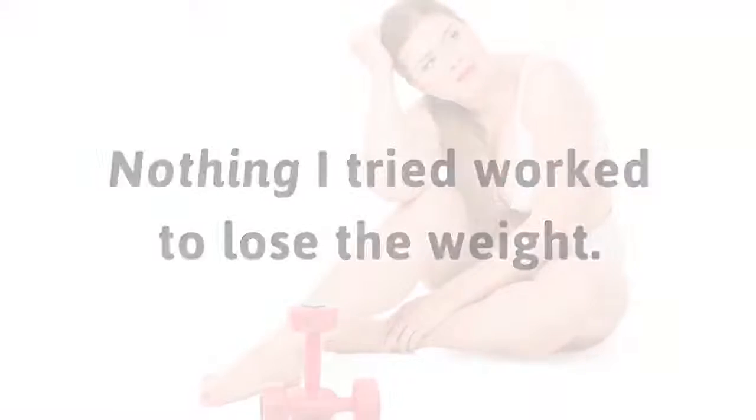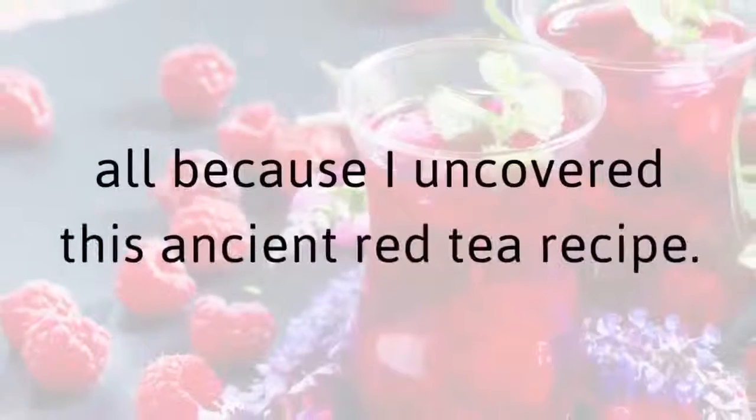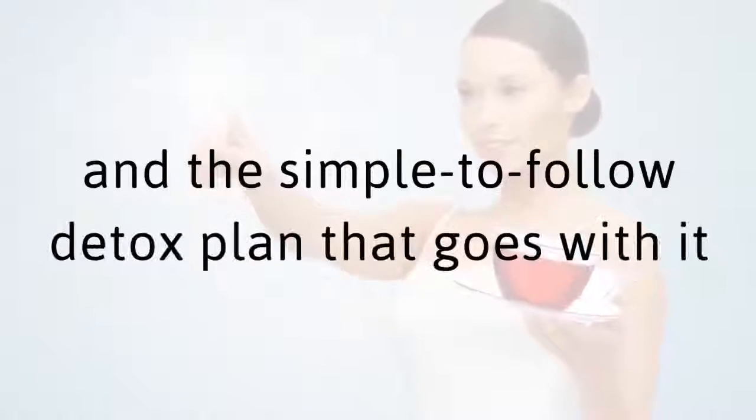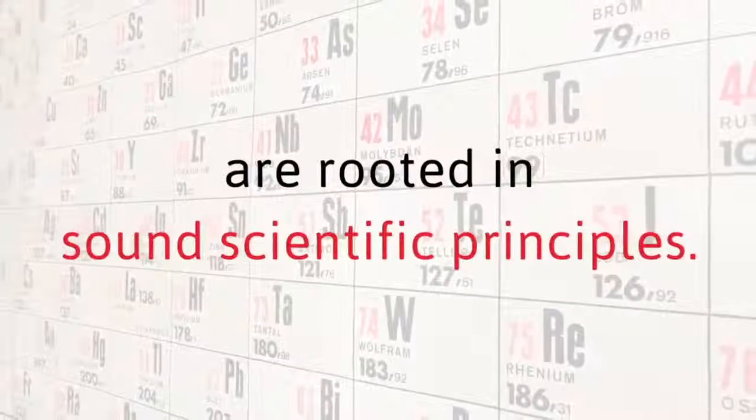I hated it. Nothing I tried worked to lose the weight. So I suffered for longer than I'd like to admit. All that is behind me now, and soon it will be for you too. All because I uncovered this ancient red tea recipe. And that's not hype. I'm not offering magic potions here. This red tea and the simple-to-follow detox plan that goes with it are rooted in sound scientific principles.